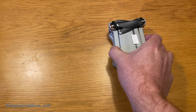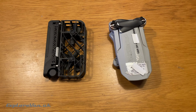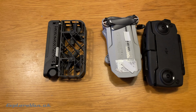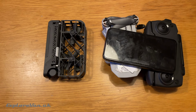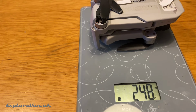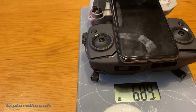Starting with two important factors when it comes to portability, their size and weight. When you compare the two aircraft side by side, there's not much in it when it comes to the size, but when we add the controller and the mobile phone that are necessary to do anything with the Mavic Mini, there's quite a difference. When it comes to weight, the Mavic Mini weighs 248 grams on its own. Adding the controller takes it to 498, and the mobile phone, in our case, a total of 687 grams.